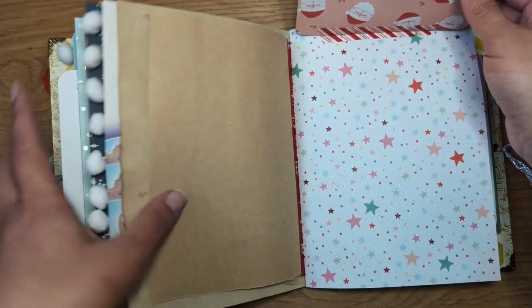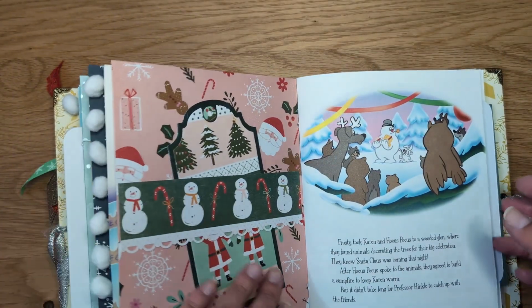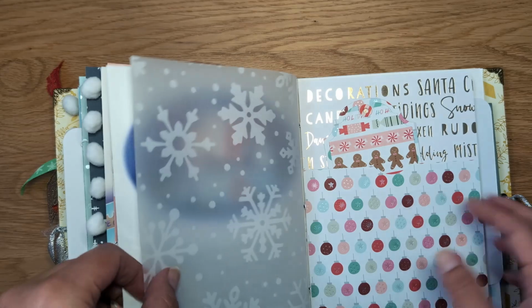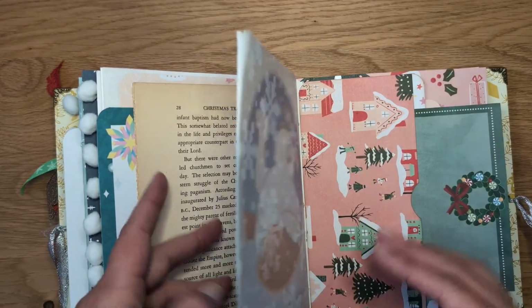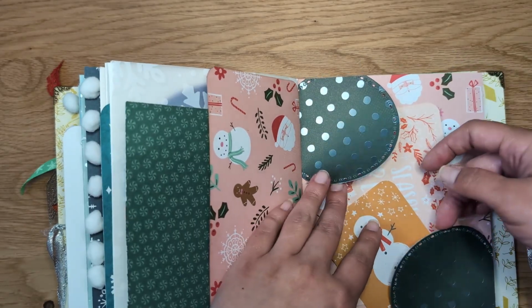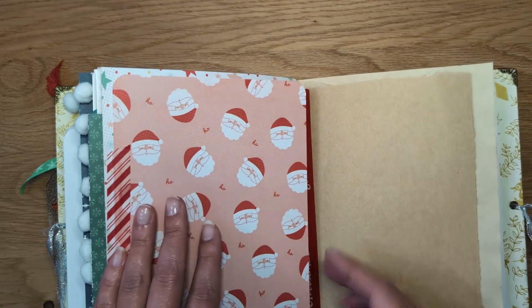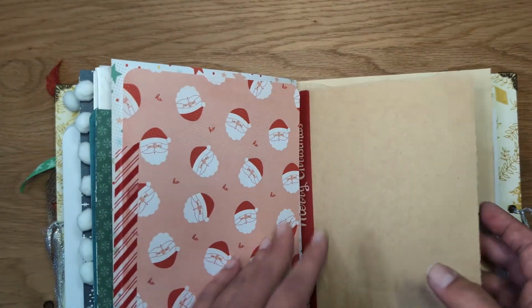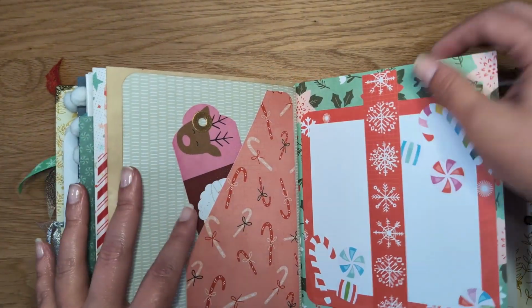And this is a flip up. Lots and lots of journaling space in these. But I think that's what the collection is I used in this one. A combination of that, Recollections and Echo Park. And two little slide in and out, both of those. And again with the flip outs. And then there you go. And so that one is Frosty the Snowman.